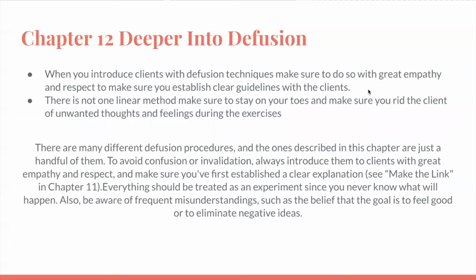the exercises. There are many different diffusion procedures, and the ones described in this chapter are just a handful of them. To avoid confusion and invalidation, always introduce them to clients with great empathy and respect. Make sure you've established a clear explanation, and everything should be treated as an experiment, since you never know what will happen. Be aware of frequent misunderstandings, such as the belief that the goal is to feel good or to eliminate negative ideas.